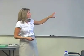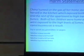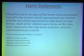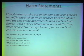So Cheryl is someone that came in the morning example, so I'll give you the quick and dirty. Cheryl turned on the gas of her home stove, locked herself in the kitchen, which exposed both the kitchen and the rest of the apartment to high levels of toxic fumes. Both of her children were home at the time, were exposed to the high levels of fumes, and lost consciousness as a result. Do you have any confusion about what happened? Or does that make sense?